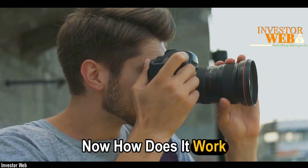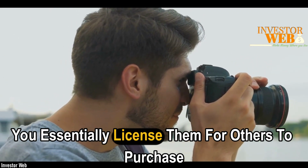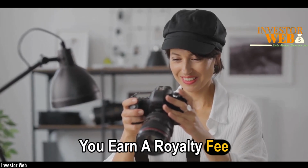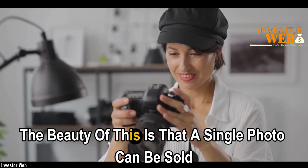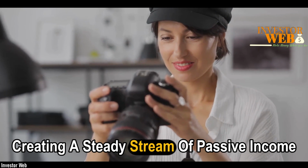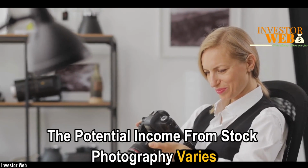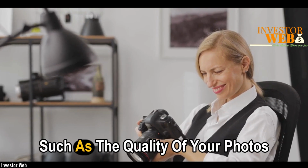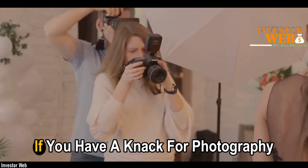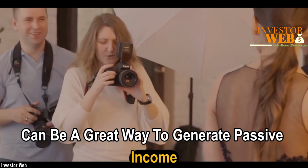Now, how does it work? Once you upload your photos to a stock photo platform, you essentially license them for others to purchase. Every time someone buys your photo, you earn a royalty fee. The beauty of this is that a single photo can be sold multiple times, creating a steady stream of passive income. The potential income from stock photography varies greatly and depends on factors such as the quality of your photos and the demand for the type of images you offer. If you have a knack for photography, selling stock photos can be a great way to generate passive income.